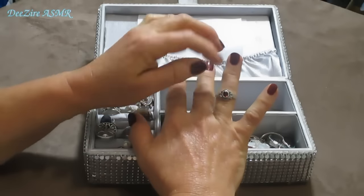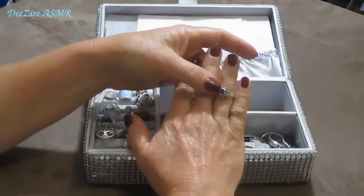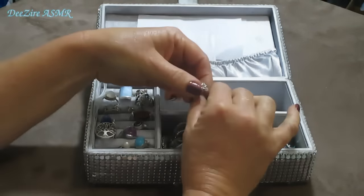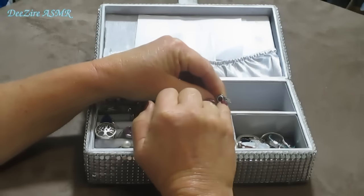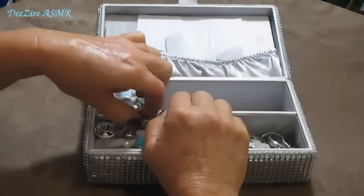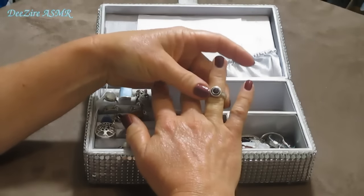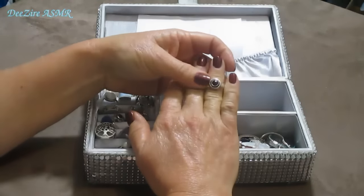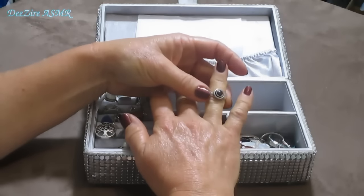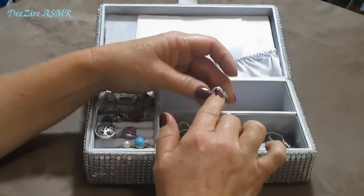Again, a floral design. I bought this years ago. This is probably over 20 years old. I need to get the stone replaced. And my other garnet ring is quite new. I bought this last year. Just a simple setting again, but I love the brown-red colour of the garnet.